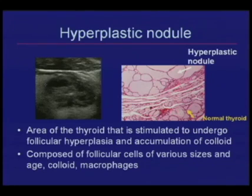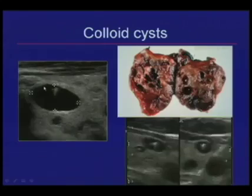If we were to sample this, we would see multiple different types of follicular cells of varying sizes and varying ages, as well as colloid, the protein matrix that thyroid hormone is made out of, and some macrophages. The characteristic ultrasound appearance is very similar. We have some areas of solid tissue and some areas of cystic change interspersed among that. You'll note there's often no border around this nodule, yet its margins are somewhat well defined.